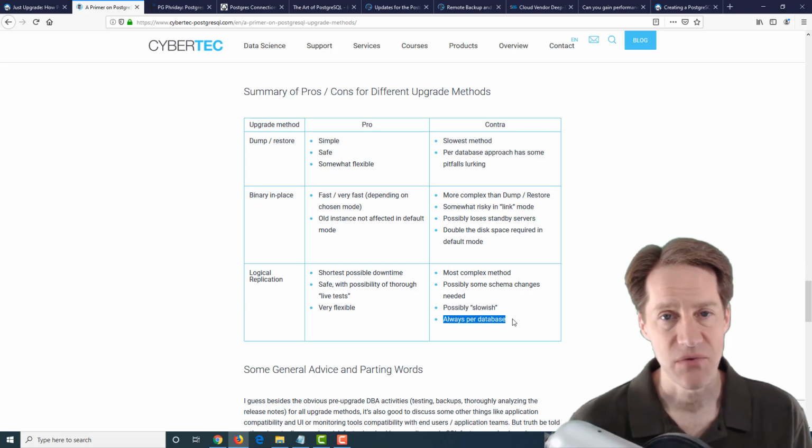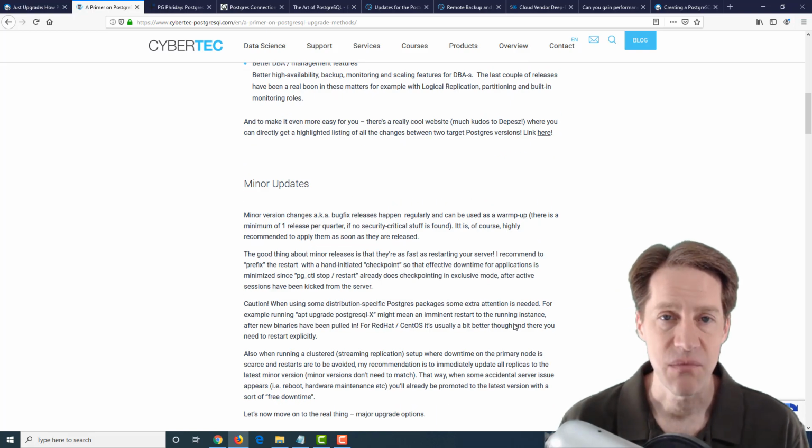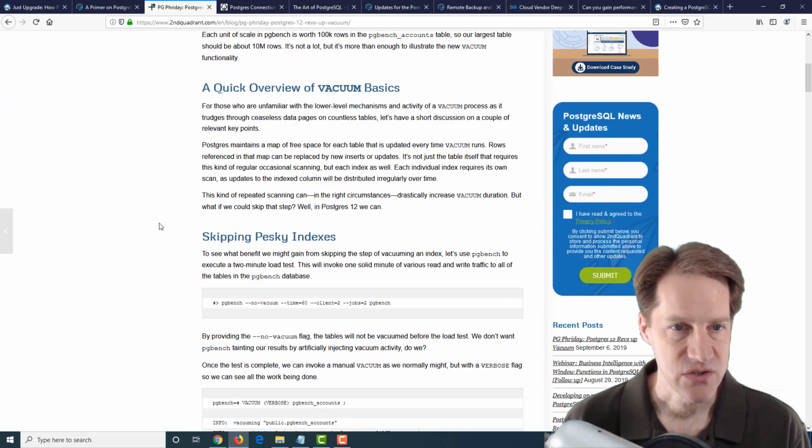So if you're looking to upgrade your version of PostgreSQL, definitely a blog post to check out to help you determine what is the best method for upgrading your database. The next post is pgFriday, Postgres 12 Revs up vacuum. So basically they're talking about vacuum.